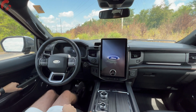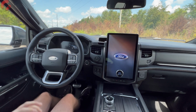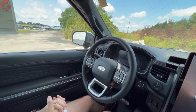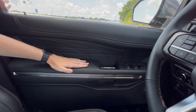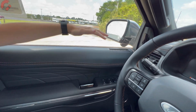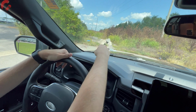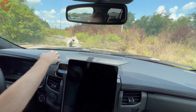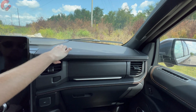Now, of course, getting inside is going to be nice and easy, and you do have some animations that display up there. Now, looking at the rest of the materials inside of the Platinum, you're going to notice some pretty nice ones. Especially over here in the door trim, we have a lot of padded leather. We have this quilted section, full leather across the top if you like to ride like this with the stitching details. As we move to the upper dash, though, I am surprised they don't change this out from the lower trim. So this is all going to be a hard touch plastic until you get to this front section.